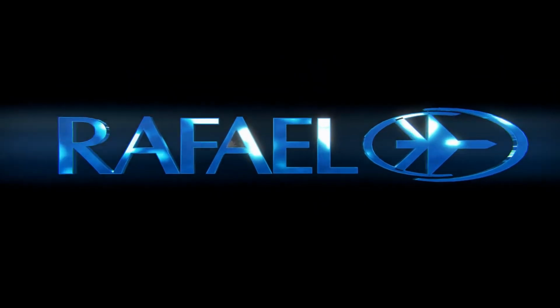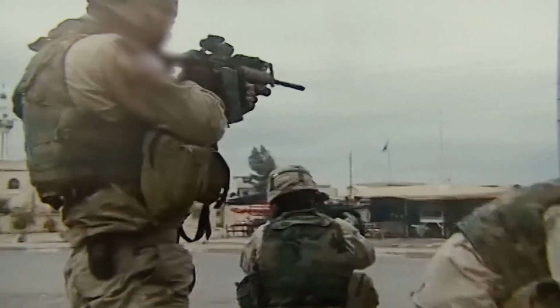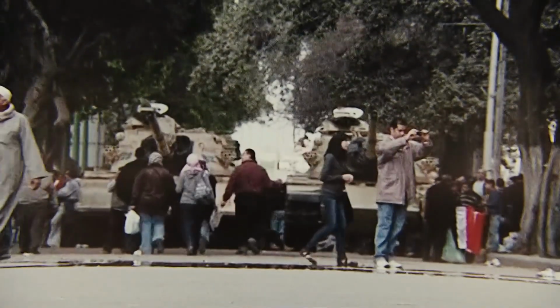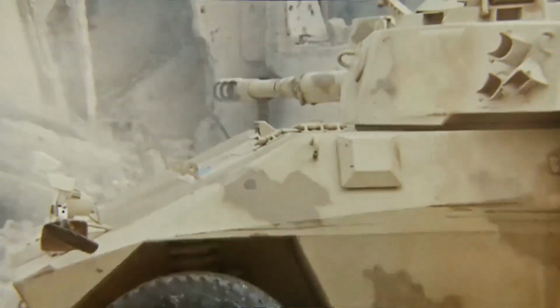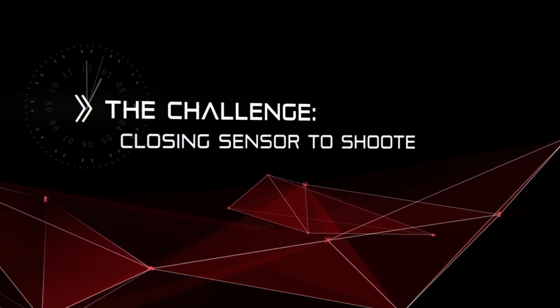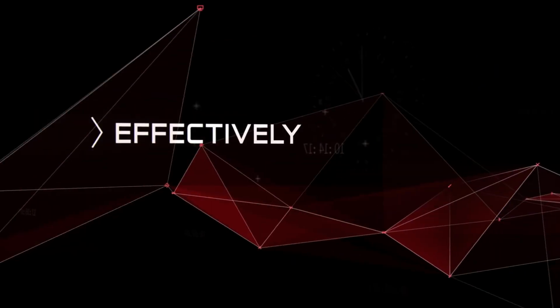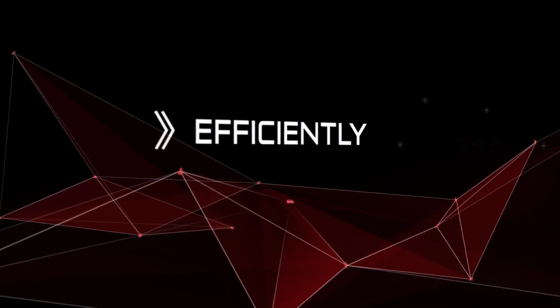As we all know, today's battlefields are more challenging than ever. We're required to fight in complex urban areas amongst civilian populations and to handle time-critical targets. The biggest challenge is to close the sensor-to-shooter loops in a very short time, accurately, effectively, and efficiently.